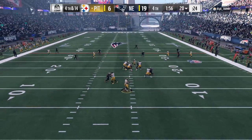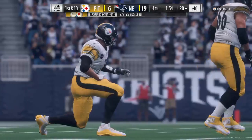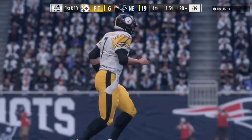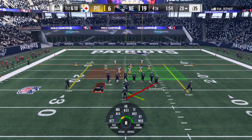As expected, they're going for it to keep the drive alive. A hit as he throws, and this is going to be incomplete. They had to go for it with such little time remaining. And now possession's going to go over with a football at the 20-yard line. And a great spot to start this drive from here.